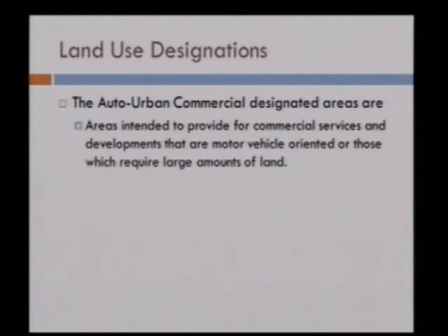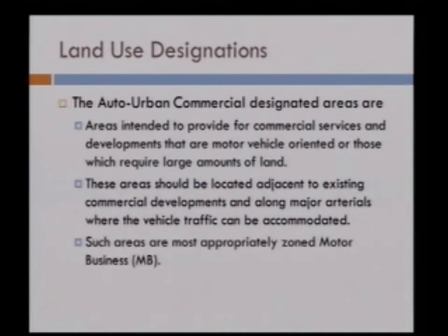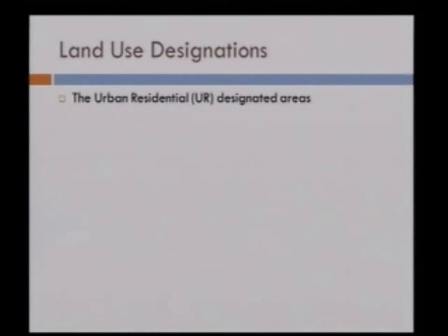So taking a look at auto-urban commercial designated areas, those areas are intended to provide for commercial services and developments that are motor vehicle oriented, or those which require large amounts of land. Those areas should be located adjacent to existing commercial developments, also along major arterials where vehicle traffic can be accommodated. Such areas are most appropriately zoned motor business.